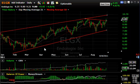ELGX, after a big run up, pullback, pop, and retest, you can see a little head and shoulders pattern here. Here's your neckline, and we broke out today. We're running up almost 5% and retesting the July high, which should lead to a test of the 10.60-10.75 zone short term. Beyond that, looking for 12.